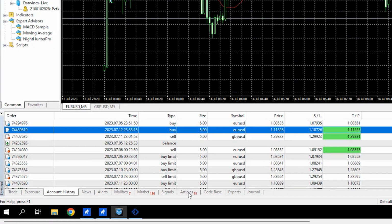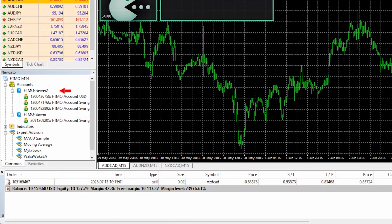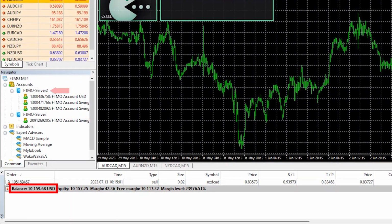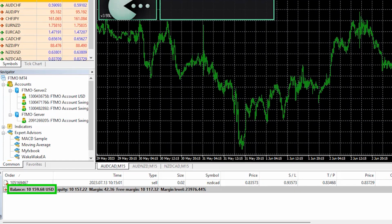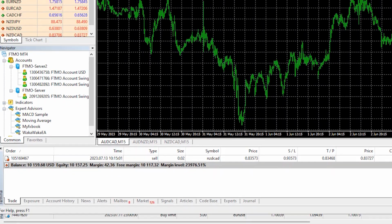The next account here is with FTMO. I have a funded account of $10,000 where I'm trading the Waka Waka. It is another EA from Valery, and you can see that it is in profit. It makes very steady profits.